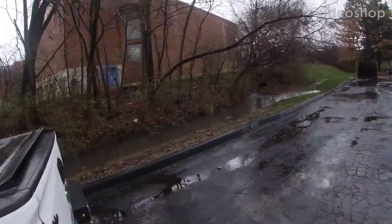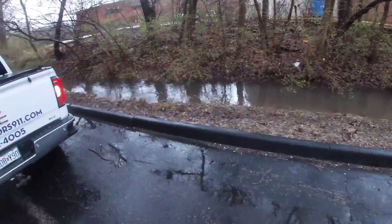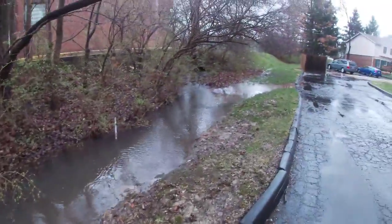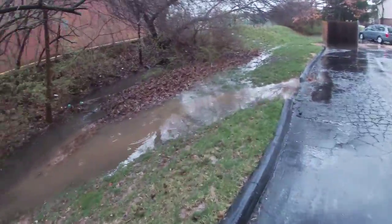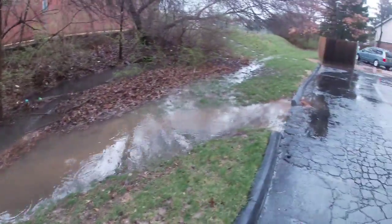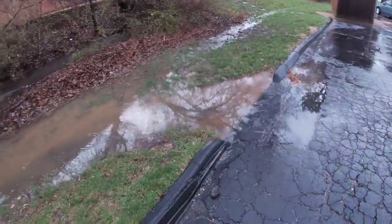Yeah, this is Tim with Constructors 911, and I'm here to create a proposal for drainage for this condo association, Wood Lake. We got a whole lot of water coming out of there, and you can see how this is kind of not running real fast right now. You can see the water and how it drains right here and into this spot.